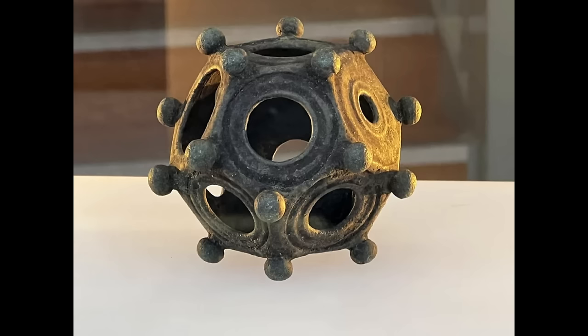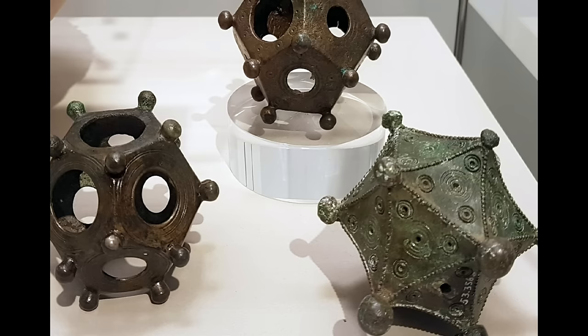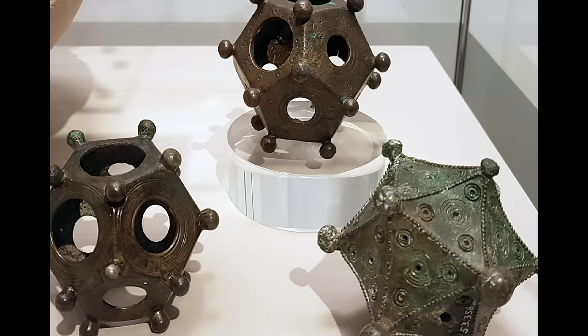They are made of copper alloy and they have a hollow center with a hole on each of the 12 pentagonal faces. They vary in size from 4 to 11 centimeters and they have different designs and decorations on the edges and corners. Some of them have knobs, some have loops and some have spikes. But none of them have any inscriptions, numbers or symbols that could tell us their purpose or meaning.